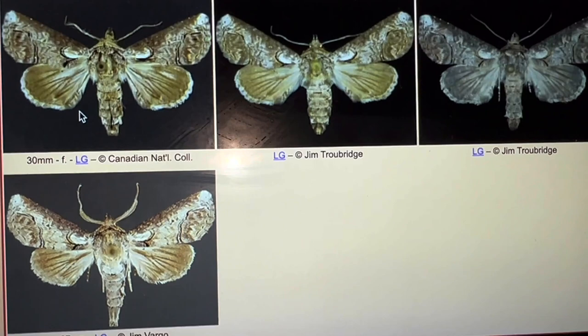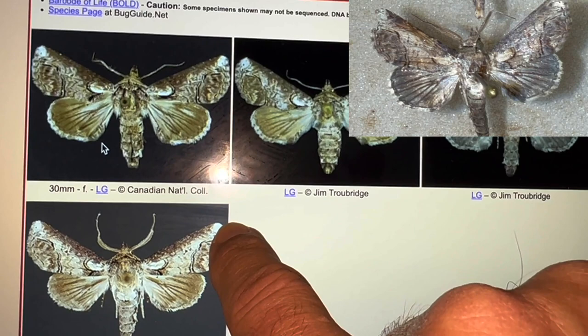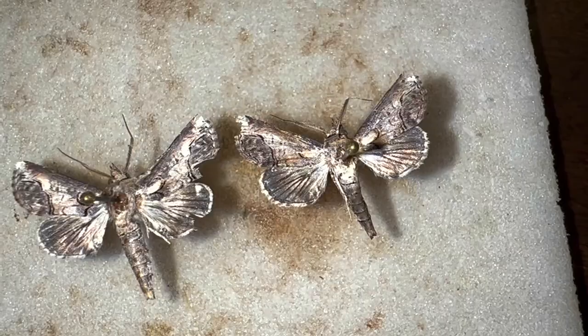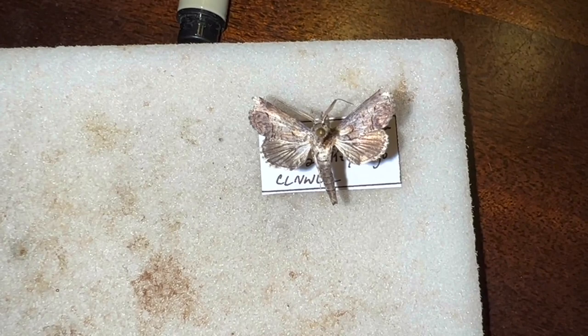But notice how all the specimens have a little white spot in here. The little spot out here on the outer forewing, and then kind of a little bit of a cream-colored thing going on in the middle here. To some extent, they all have the same marking. That's why I'm calling this one here acutangula, right there. So I'm going to give this guy the label that I'm calling it. And hopefully I'm right. Jim Trowbridge, if you ever see this video, let me know what you think, buddy.